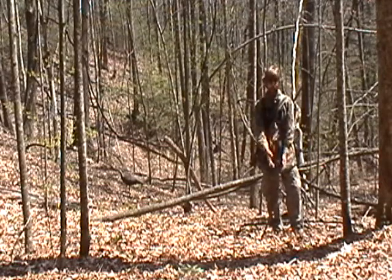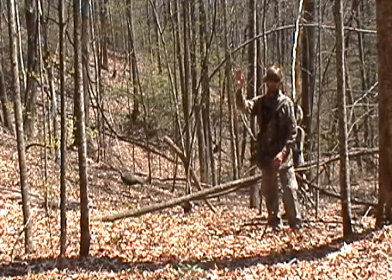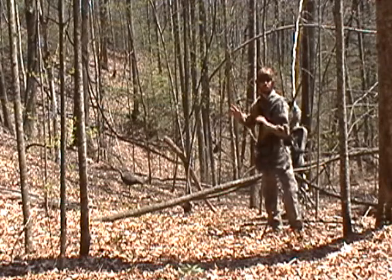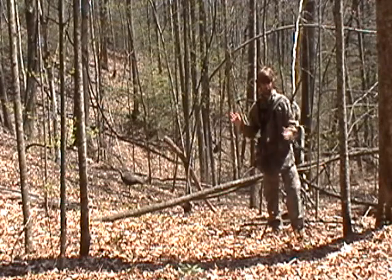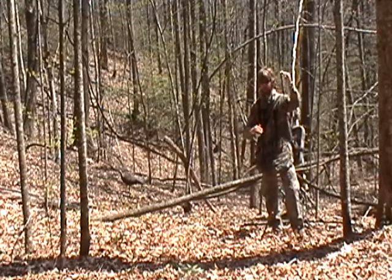Odds are he's either going to come down then up, or if he does come around, a lot of times he'll work himself down. So if he's on another whole ridge, it's okay to be below him. However, if you are on the same ridge as he is, I would suggest staying at or above his level.